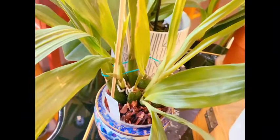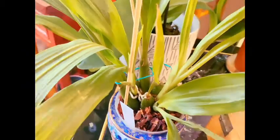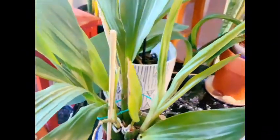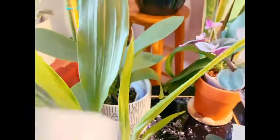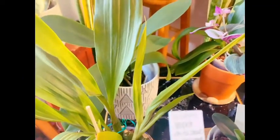Can you see what I see? We have a spike. Oh my gosh, y'all, I'm so excited. This is going to be the first time this thing has rebloomed for me since I got it back in, I'm going to say 2019, guys. I really think it was 2019. Boom. Look at that. October of 2019. Let me see if I can get it to focus.